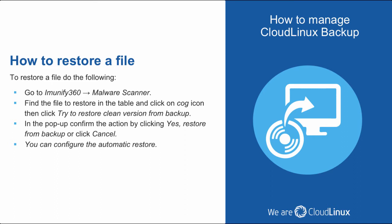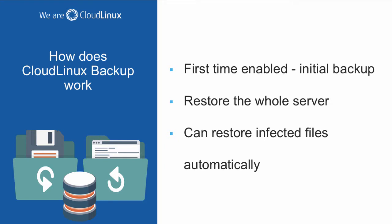That's basically the main point of using a backup option as boosting protection. The whole point of us developing a CloudLinux backup is that if your files get infected, they can be restored on the fly from a previously backed up clean version of the file. So how does the CloudLinux backup actually work? When it's enabled for the first time, it will create an initial backup.